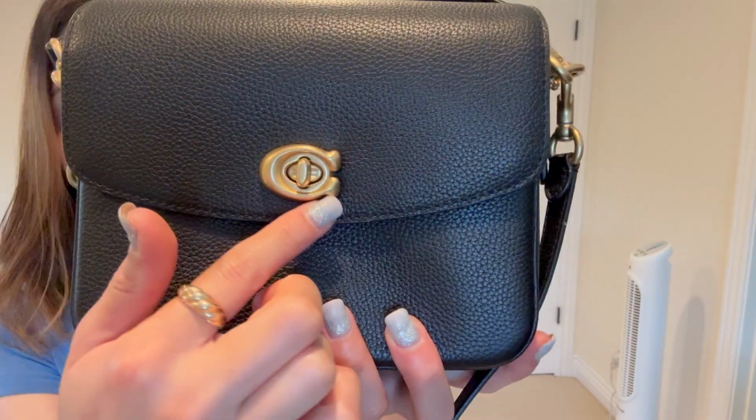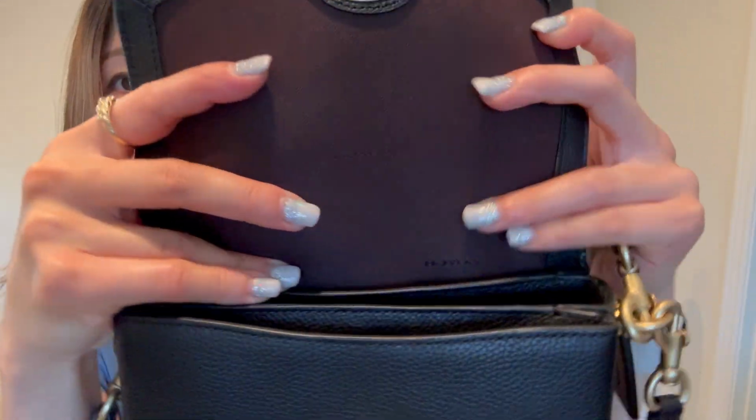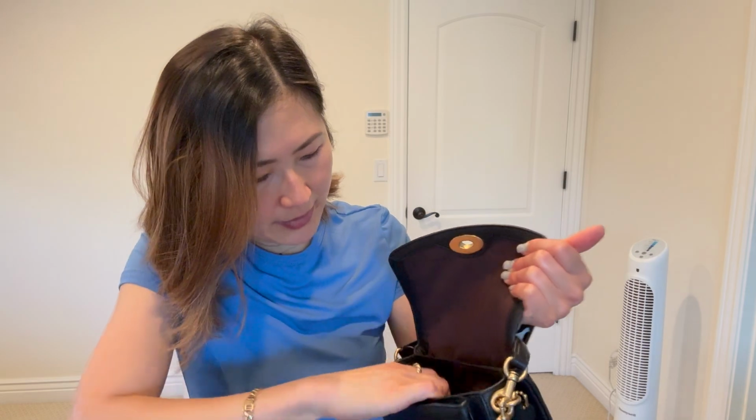So for this bag, it is a turn lock closure. Obviously you just turn it like that, you open it, and you're able to access your items. This is a pebbled leather out here, and it is a cloth material in here. You can see that there's a Coach branding on here, and then it has pockets like this. So there's a back pocket, which is very spacious, a middle pocket, and a front pocket. I actually really like this division, but it is a very spacious bag. There is a zip compartment as well here. So lots of nice pockets, and such a great material.